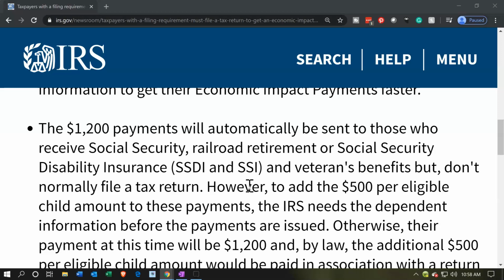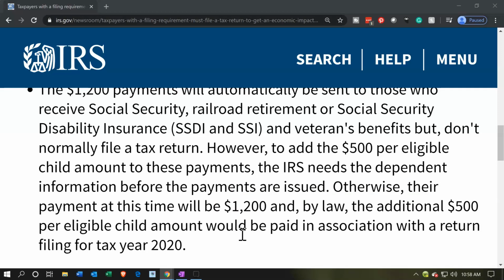But if you are required to file the tax return and just haven't, then typically you need to file the tax return. If you fall into one of these groups that you get payments, you're not required to file, you will get a payment, but it will only be for the $1,200. If you have a qualifying child, then you're going to have to give them that information. You're going to have to use one of these special tools to do so.